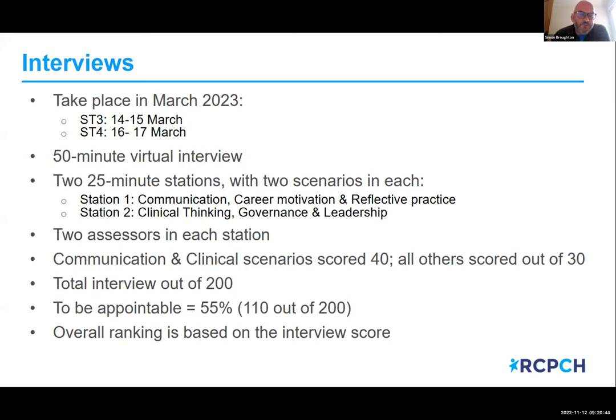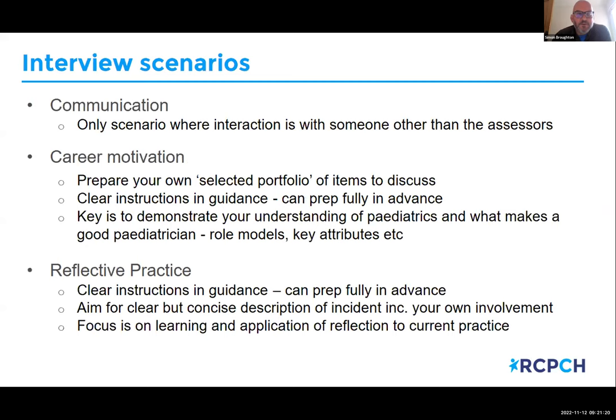You need to score 55% to be appointable, but scoring 55% does not mean you'll be appointed. It's probable that most people who are successful will be scoring more around 70%. And by successful I mean the ones who will be offered the post, just because of the ranking system. Your ranking is based purely on the interview score. But if 2 people have the same score, then we look at the shortlisting score and use that to differentiate them. So I've really talked through this.